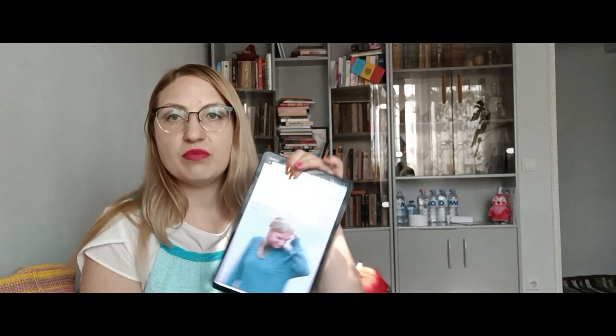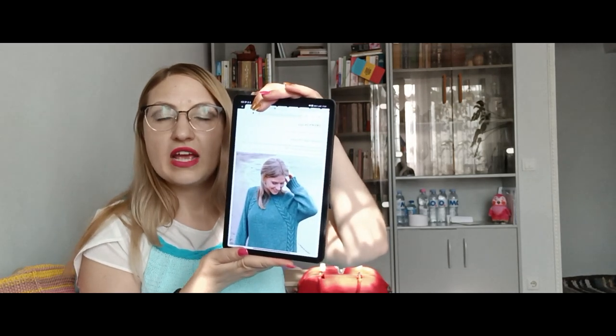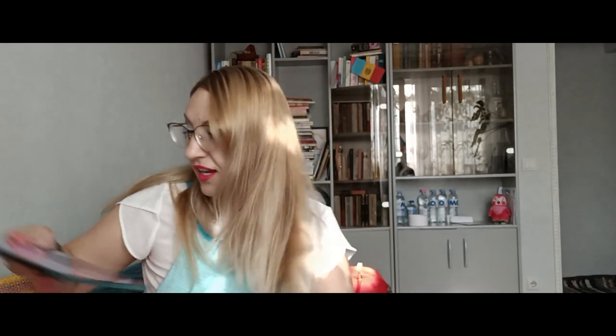I swatched the yarn, I understood my gauge, and I'm following this pattern. I finished the neck as long as I liked it, and now I'm about to start the raglan increases with the cable. I'm very excited. But I kind of left it on the side because raglan increases need a lot of my attention, and I wasn't ready to do that yet.